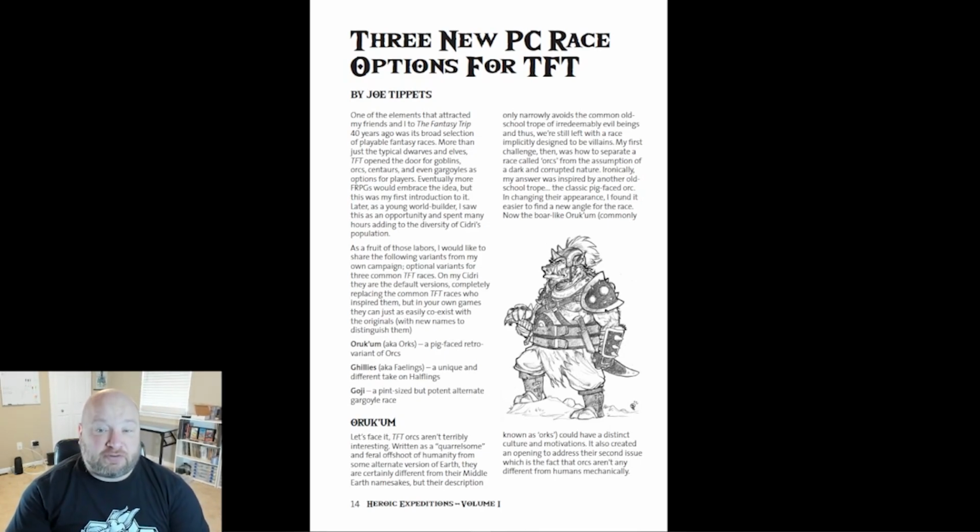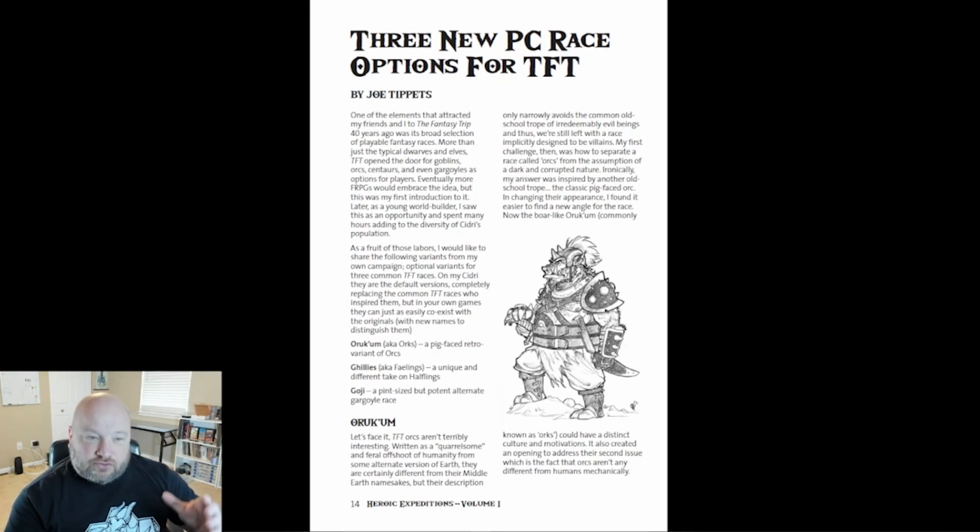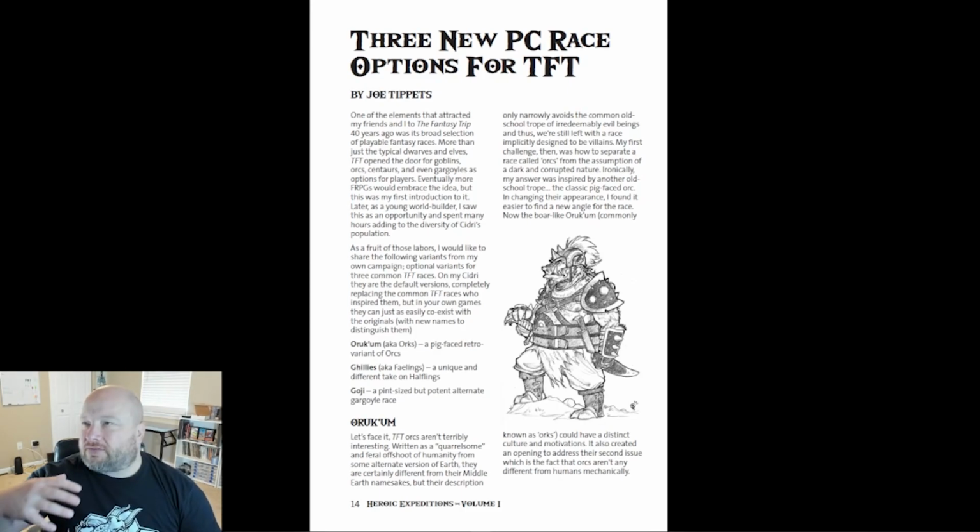One of them is 3 new PC race options for The Fantasy Trip. Now, he's been playing for 40 years, so I think these happened early on in his 40 years of gaming, where he wants to really take away the influence of Lord of the Rings from his campaigns, because Dungeons & Dragons definitely was based off that. And even then, when they said, okay, we'll cut ties with the Lord of the Rings so we can't get sued or whatever, the influence was still there because it was too popular, right? So halflings were still hobbits, right? And orcs were generally still creations of wizards, without any personality, just pillaging. And that came late. Their personalities and societal structure maybe came later on.